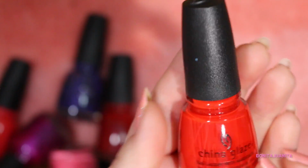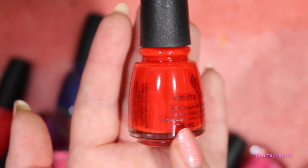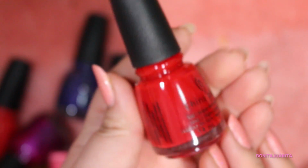We have The Heat Is On, which is my all-time favorite red from China Glaze. This is my ideal red color. It's just this chili pepper red. It's a jelly base, which I'm not a huge fan of, but this is my all-time favorite red, so I'm definitely keeping this. This one is Poinsettia.